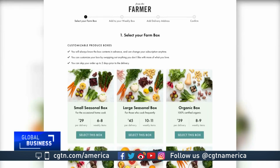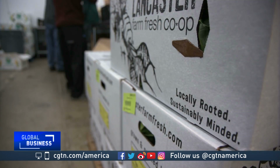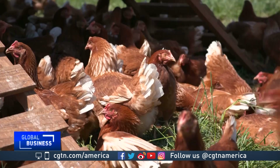And that might be one of the only big scalable tools we have to fight back against climate change in the next century. Sourcing fresh food locally, contributing not only to the community economy, but to a more sustainable way of life. Farm to table has never looked finer.